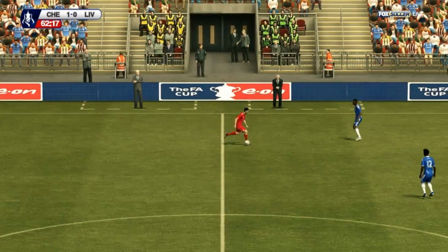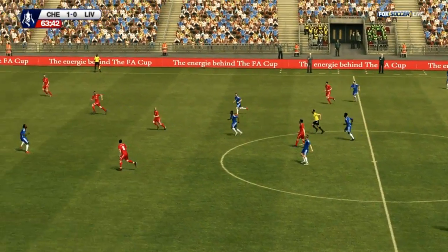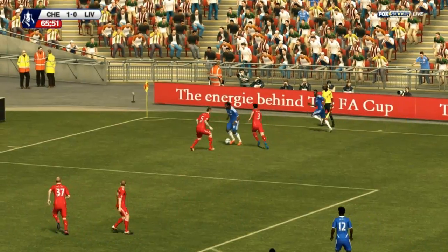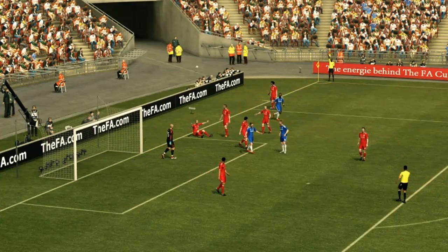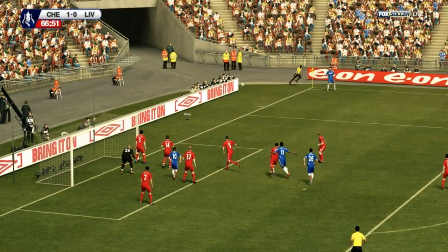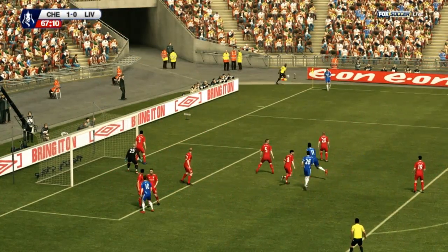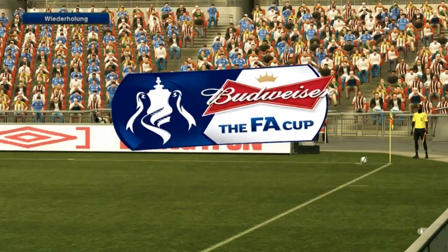Downing. Raul Morales. Looking for width. And he crosses to the centre. They have another scoring opportunity. That was good defending, but they need to keep it up now. It's a corner.